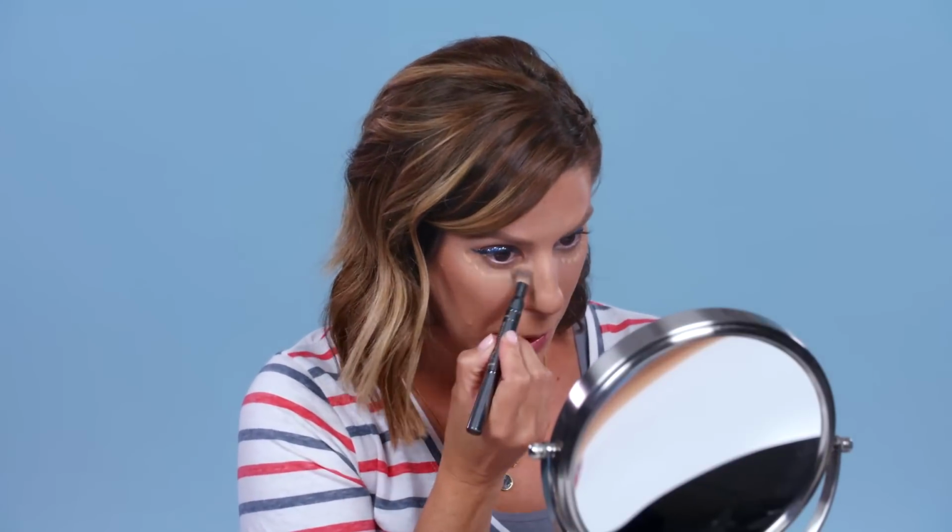Before we do that, I'm just going to put on a little bit of concealer. This is the Urban Decay All Nighter, just because I wiped it off when I was fixing my wing. This is the cosmetics brush. Okay, that helped.